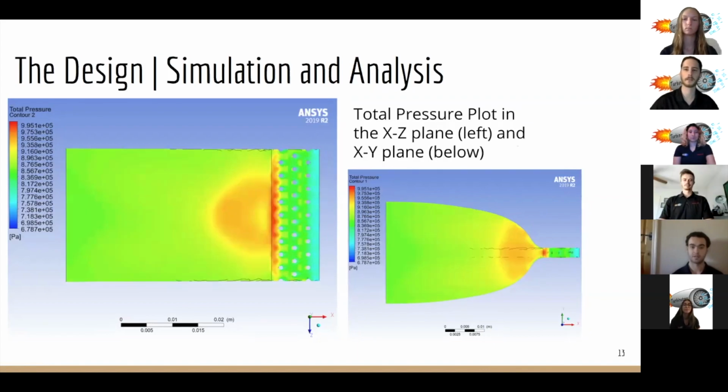Next, we have the total pressure plots, and arguably these are the most important simulations of the 3 we're showing. We can see from the plot that once the flow reaches the structures, which is the rightmost portion where the pinhole features are, you get a significant pressure drop. Therefore, this validates that our design was constructed for a pressure drop.